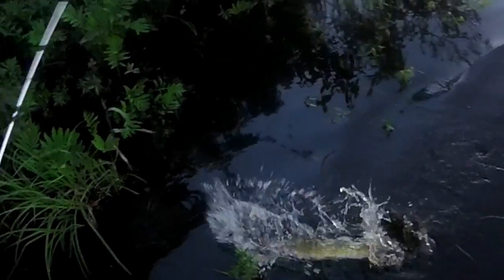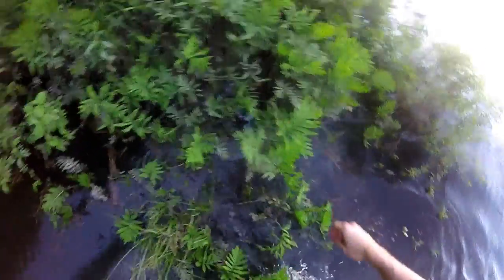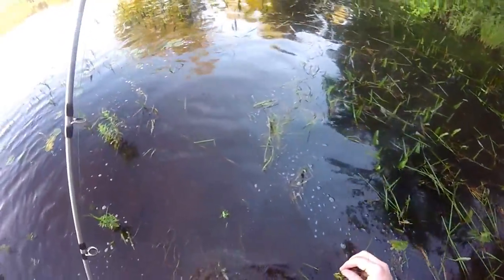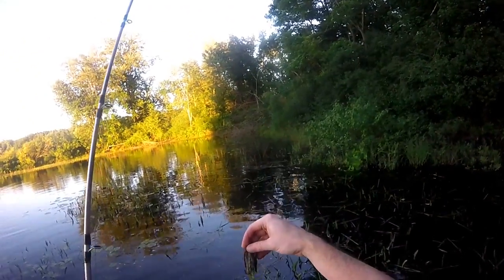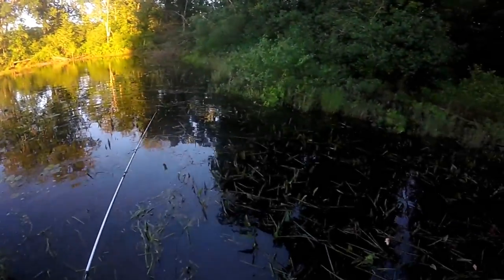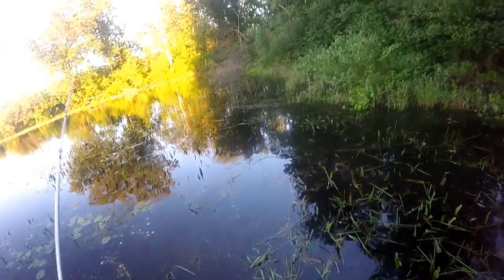Wow. No. Huh. That's fine, guys. That's fish number two. And he hammered this jig I have on, this swim jig. Wow, I thought that was at least a 5 pound whatever it was, but that was still a big pickerel. That's fish number two. That is awesome.